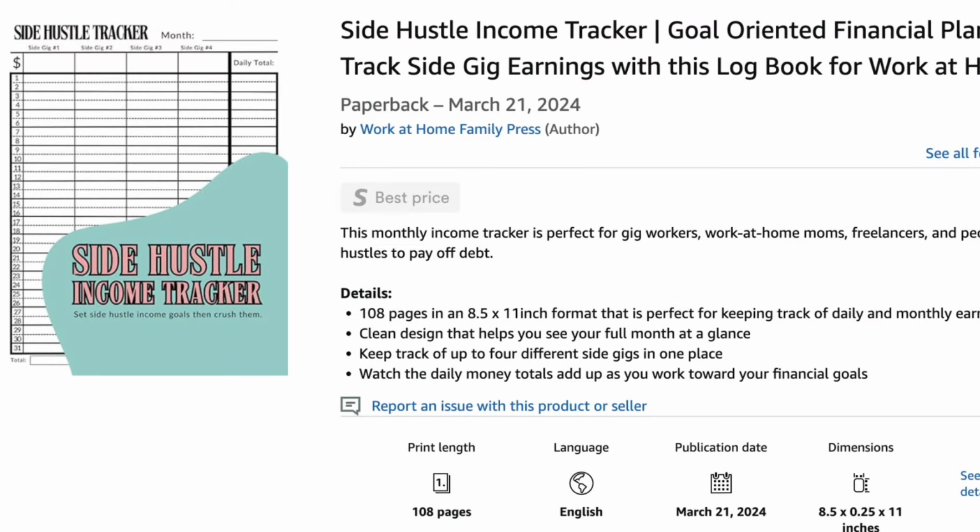So based on what I'm seeing right now, I actually kind of like this idea. So let's stick with the Side Hustle Income Tracker.